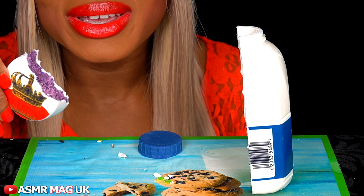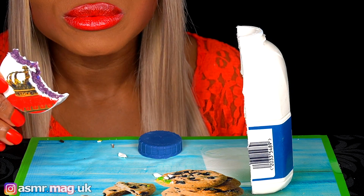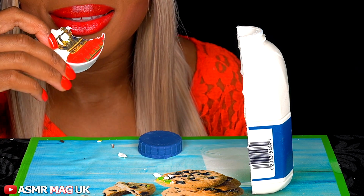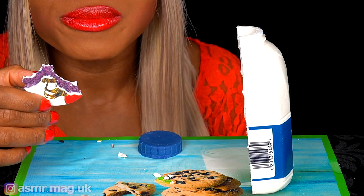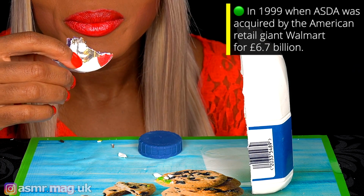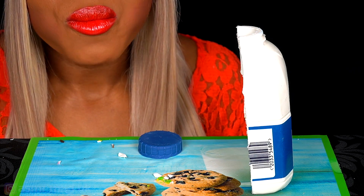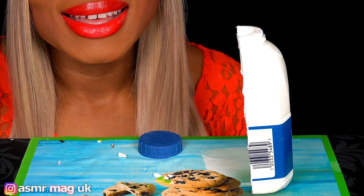This is lavender shortcake. Have you tried lavender? Let's taste the lid.